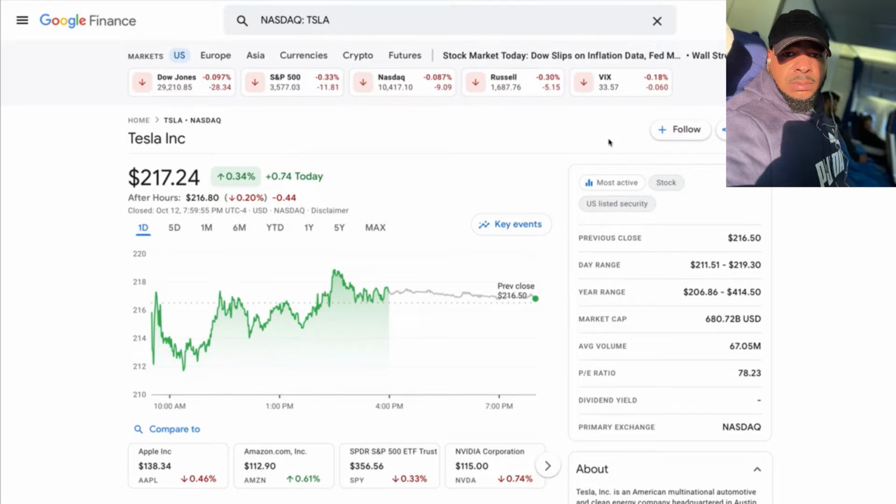Starting off with the stock, Tesla today, a nice little outperformance. It's been a while, but up 0.3%, while the Nasdaq was down 0.1% on the day. So not a huge gain, but we'll take it. Tesla closing at $217.24 on the day, after I think we had 5 down days in a row. So nice to get a little bit of a relief there.